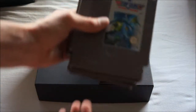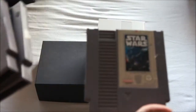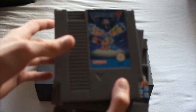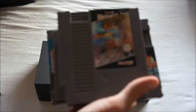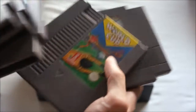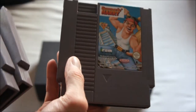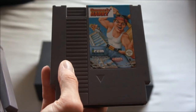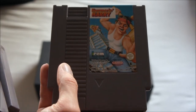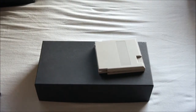Then NES. Some common titles: Top Gun 2, Tennis, Star Wars, Mega Man 3, not a common title of course. Castlevania 3, same goes for that, great game. Mario Bros, World Cup, and Hammering Harry, which is the most special one in here. This is a really cool PAL only game. If you haven't heard of it, check out the videos of this game on YouTube. It's quite a cool platforming game and definitely worth picking up.